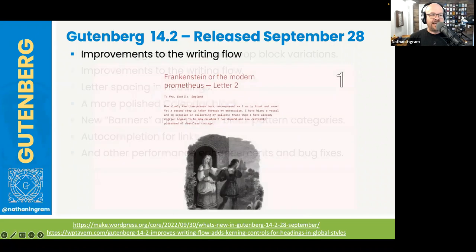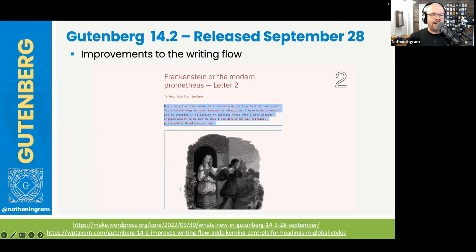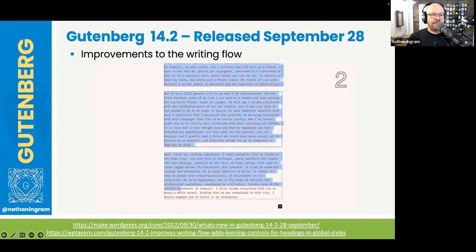Let's take a look at some of these things here. A better writing flow here is pretty interesting. As we click here to add a block, we can look here.